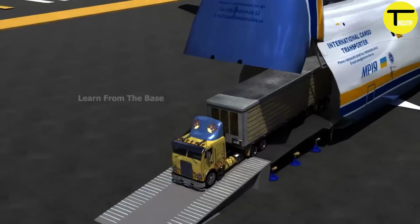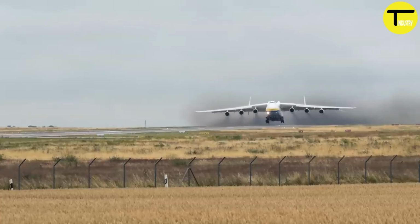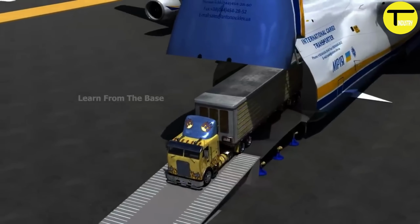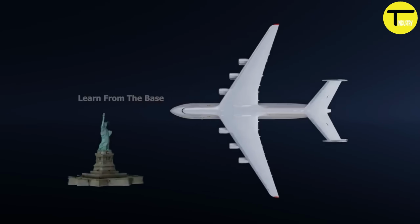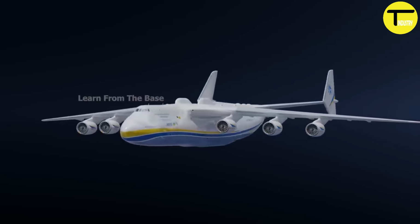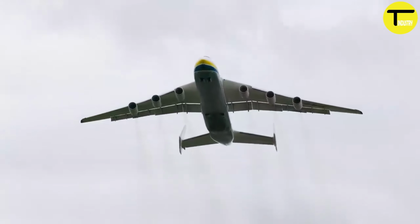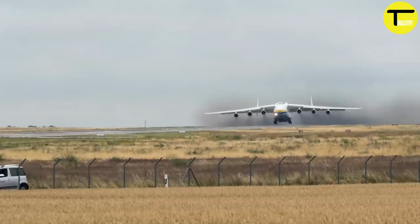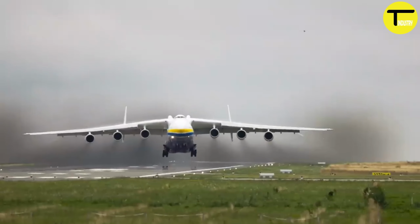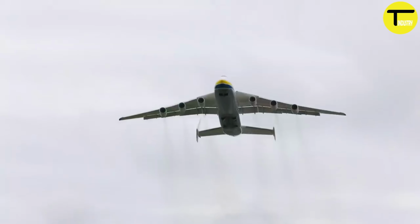Originally created to transport the Buran space shuttle, the An-225 later hauled everything from giant generators to locomotives and critical humanitarian aid. Its unmatched cargo space made it essential for missions no other aircraft could handle. But despite its success, only one was ever completed. A second remained unfinished. In 2022, the world's only An-225 was destroyed during the Russian invasion of Ukraine, ending the story of an engineering marvel that had captured imaginations for decades. The Maria was more than a plane. It was a symbol of what human ambition can lift into the sky.